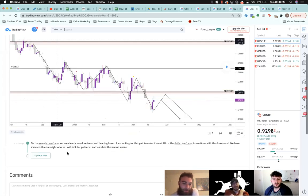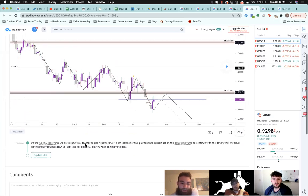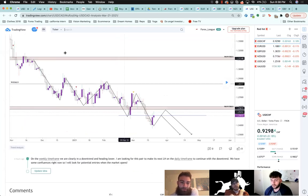Let's look at USD CAD. So on the weekly time frame, we're in a downtrend. Every time frame we're in a downtrend right now. So we're just trying to continue the trend. It looks very, very clean right here. If I were to even add this little trend line, that's another confirmation. So right now it's at the resistance level.